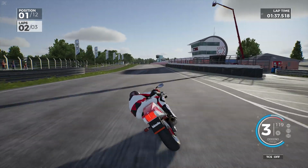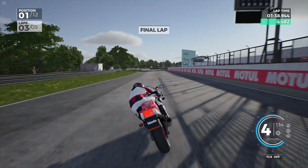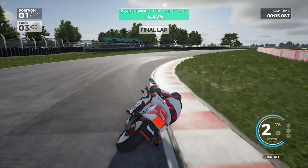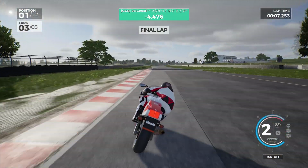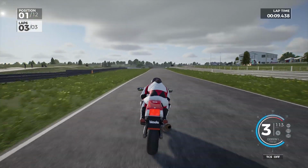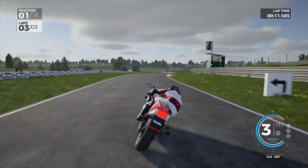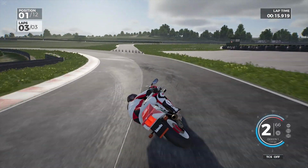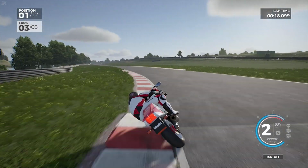So that's not a great line in the final corner to go onto the final lap. I'll buy that bike for the time being, maybe. I've loved this bike. Another entry maybe into the top 5 from this tier, or top 5 of bikes we've ridden so far. Another candidate from this tier, I should be saying.